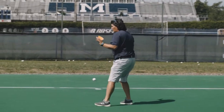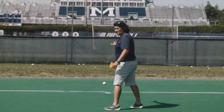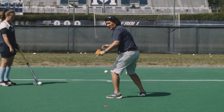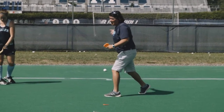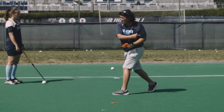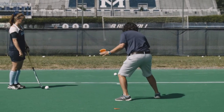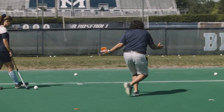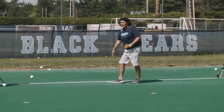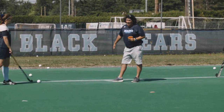Approaching, I want to try to angle her to this baseline, okay? And I want to protect so that she's not able to take a better angle and start traversing towards the middle of the circle, okay? So I want to angle as much as I can, and see if I can make a play before this hash mark, okay?